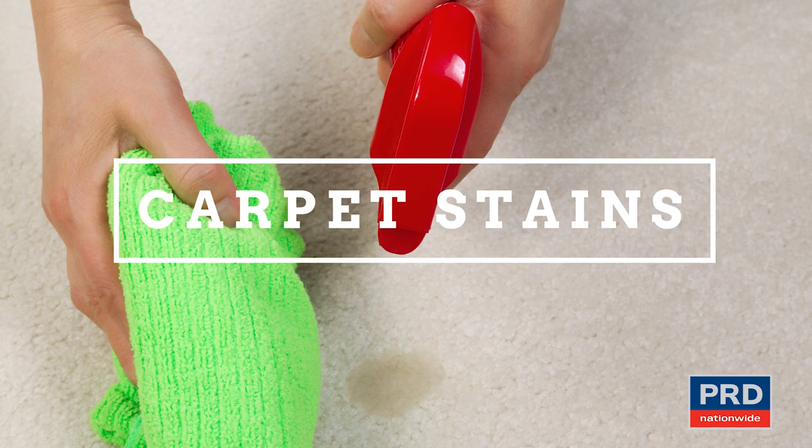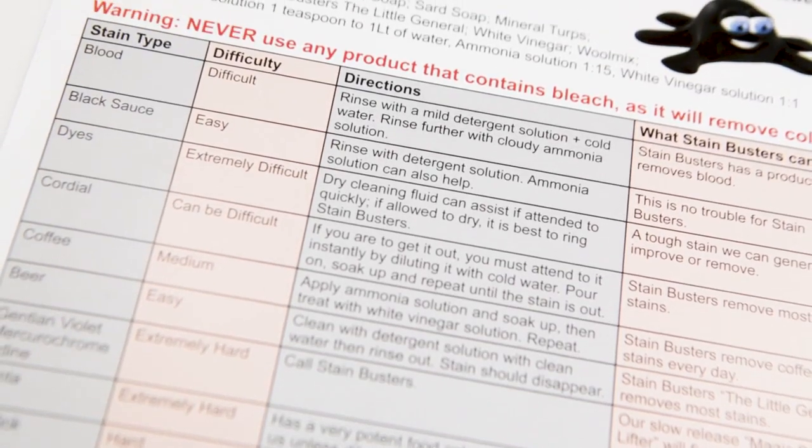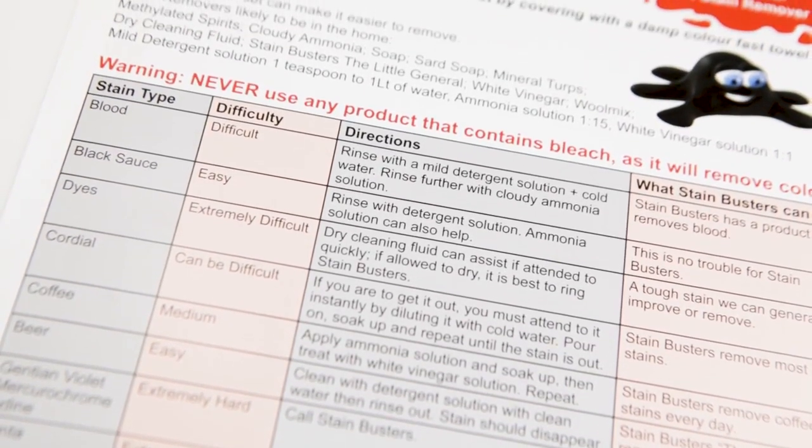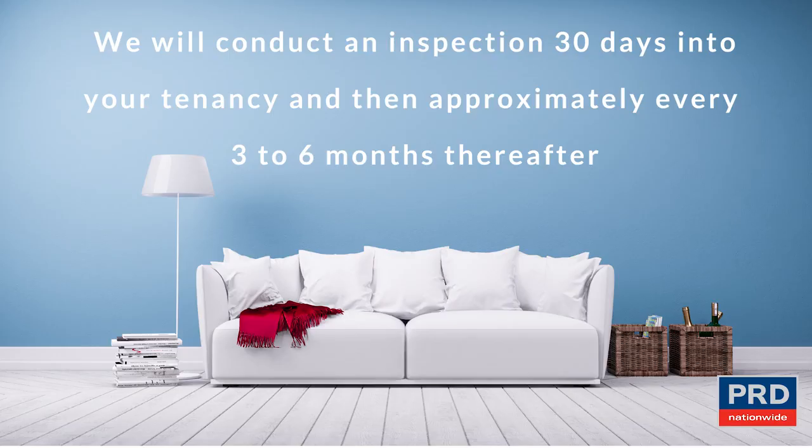Tenants must remove marks and stains on the carpet immediately before serious and permanent damage may occur. If necessary, a professional carpet cleaner should be engaged. It is recommended that you have the carpets professionally cleaned at least every 12 months. Smoking. Smoking is not permitted inside the property.